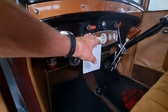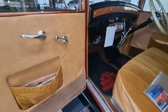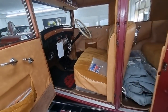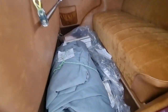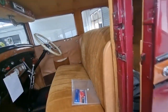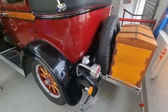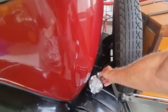There's a little bit of extra starting procedure for that, just to show someone how to start. Yeah, because vintage cars can be a little more complicated than a normal car. And again, I love those doors, how they open. Stacks of spare parts. Wow. Feel that. Really, really, really pretty car. I love the fuel cap.